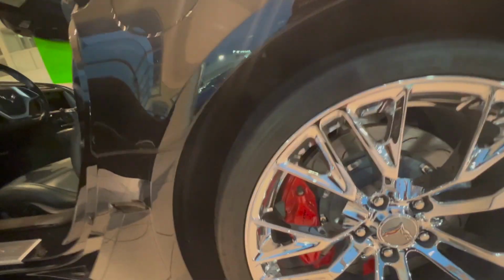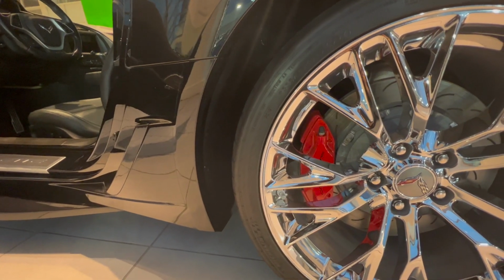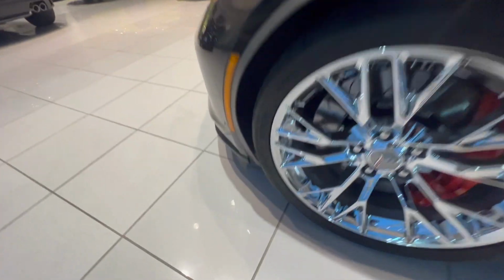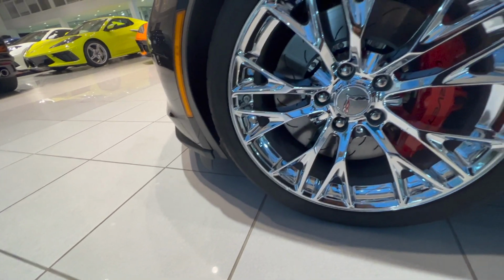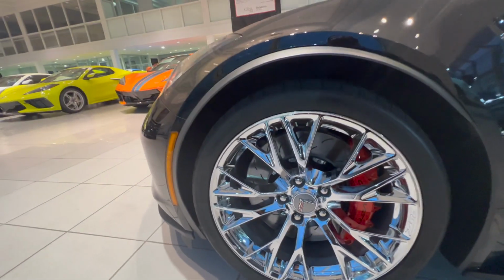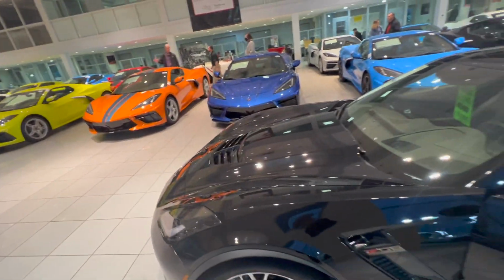The tires on this car are 335/25/20s. And I'm going to assume in the front, it is 285/30/19s. These are Michelin. Seems like they're pretty much the tires that actually came on the car. So they are the Cup 2s.